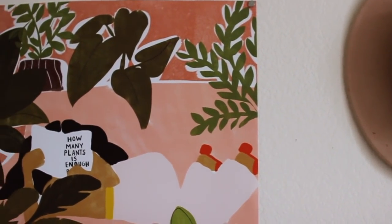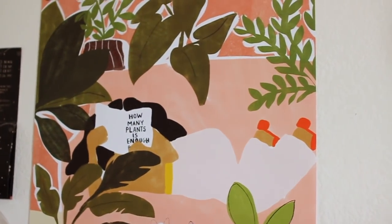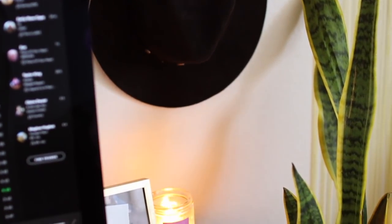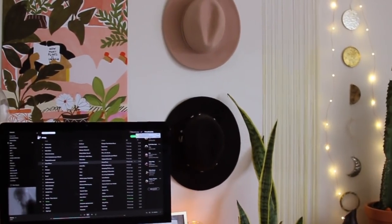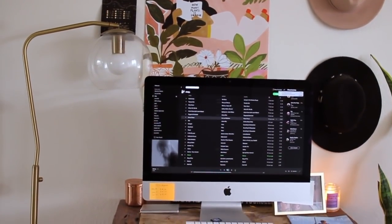And then as you move into my desk area, I have another art print by Alja, who's my favorite artist, guys. Love her. And this is basically where I edit my videos, do my schoolwork, all that stuff. I have my iMac there, and then the cute lamp is actually from Target.